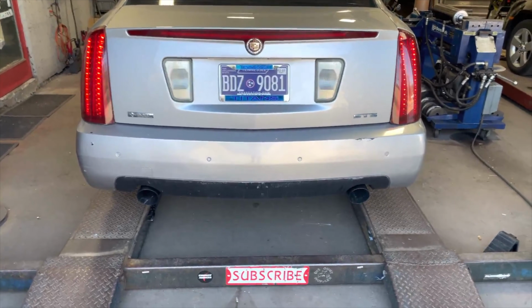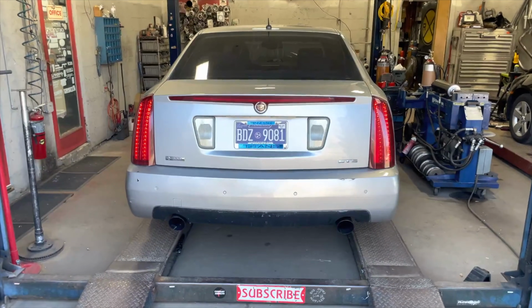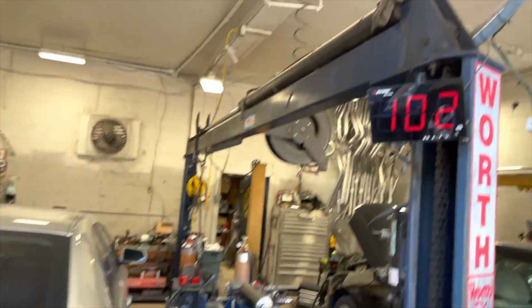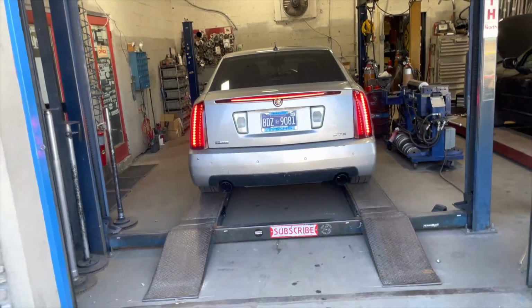Ooh. Wow. Not your average Cadillac. Your sound decibels? Right at 120. That sounds phenomenal.